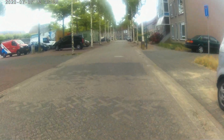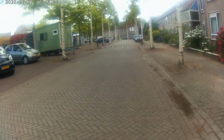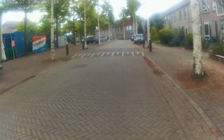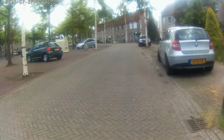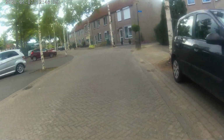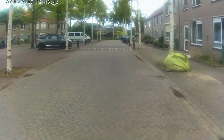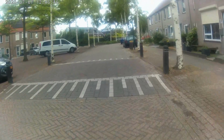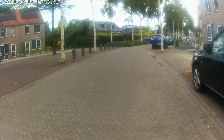Today the weather was kind of okay. We had some rain before. Unfortunately, this time I had a dry bike ride compared to the last time. It is 19 degrees, but very cloudy. We did see some sunshine, but not too much during this bike ride. There was a lot of wind though, so I'm not going the speeds on the bike I usually drive.